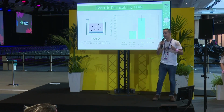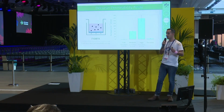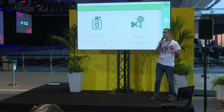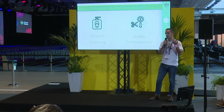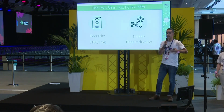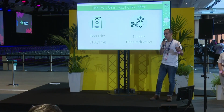And from this, we can learn two things. The first, the decursin does not penetrate too deep into the skin. And the second, we can use this type of information when we optimize a future formulation. So now, we can take the existing price of the decursin in the market, $100 for 1 milligram, and compare it to similar products, and based on the market analysis and the permeability assay, we can conclude that a price reduction of 4 orders of magnitude is needed in order to introduce such a product to the market.